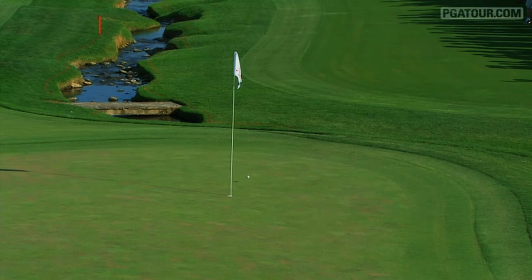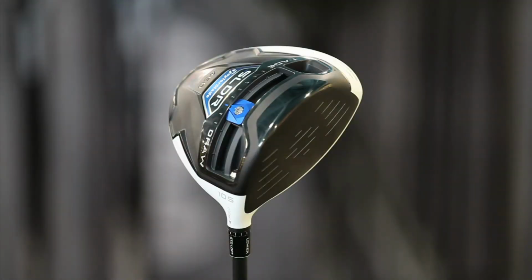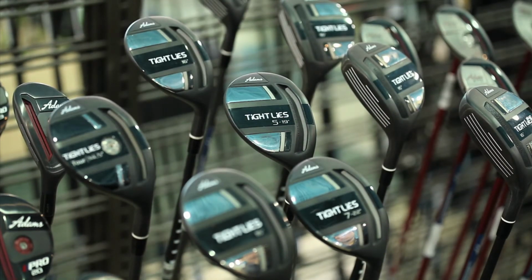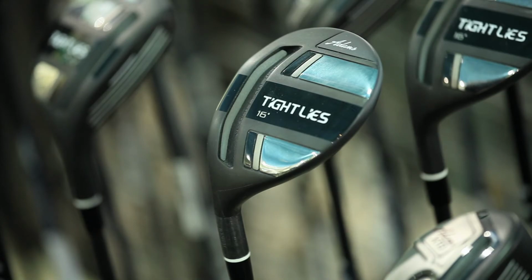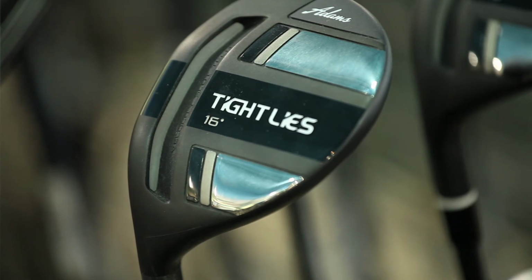While TaylorMade is known for having the number one driver in golf, Adams Golf won't be touching its parent company's driver success. Rather, it will try to own a different aspect of the game by bringing back its seminal Tight Lies line. We're going to take the position of owning the second shot, which is tied into our heritage, which is the hybrid, Tight Lies, and our integrated sets, irons and hybrids combination sets.